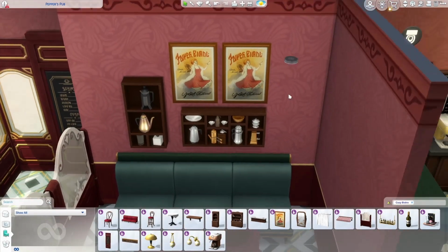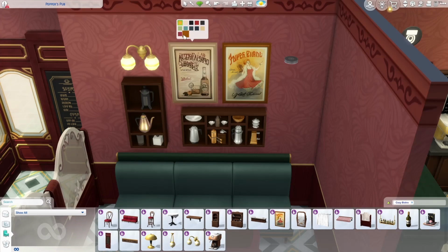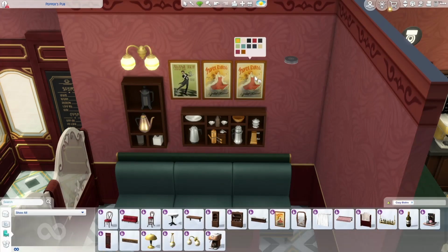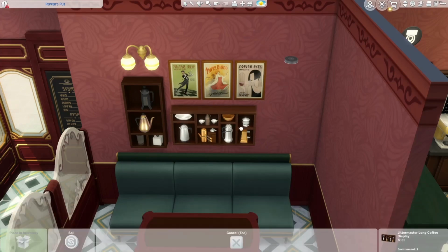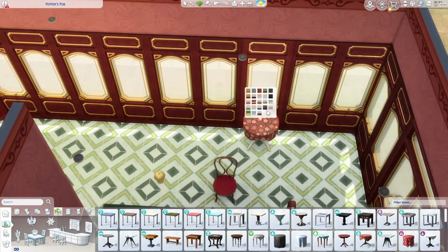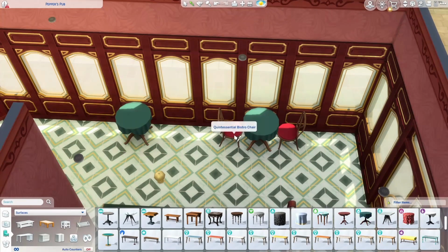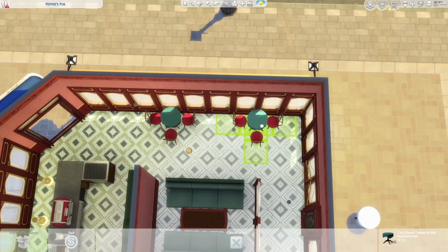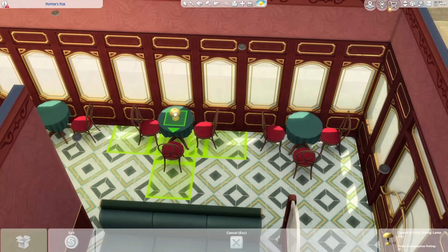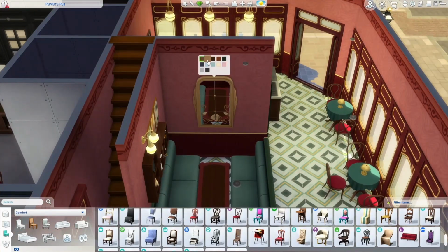And one other thing that I really liked including in this cafe was that we have these new booths that come with this pack. So they are 3-seater booths and they actually snap to the table, which I thought was cool. And I also added some smaller tables just so that the space would be filled a bit better. And I also really liked all the decorations that I was able to add to those walls. I also really love this new wallpaper.